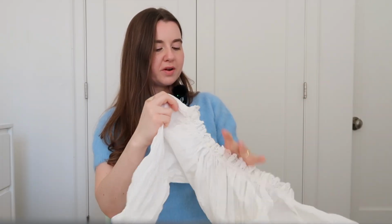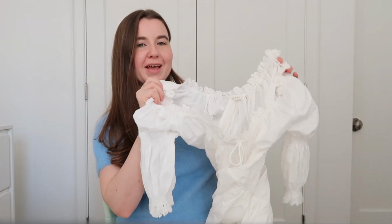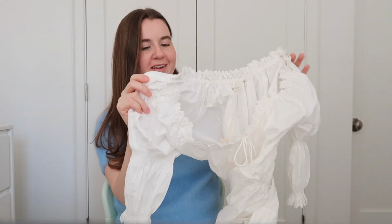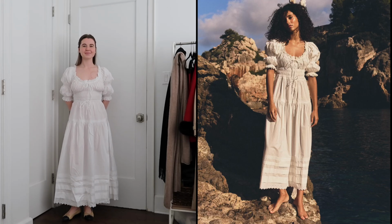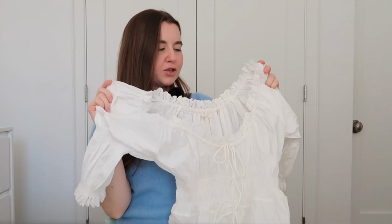If you've been a Dôen fan for as long as I have, then you will know that this Bordeaux dress that they just launched is a fantastic blend of two of our other favorite styles. This is like if the Ischia dress had a baby with the Sebastian skirt. So they've combined two of their best-selling styles into one dress, which is such a great move. This dress is absolutely gorgeous.